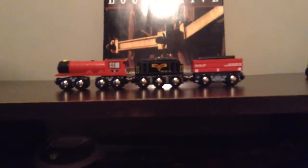Well, of course, this is a wood train, so they can't put too much detail in it. You have the nice magnets that hold the coal car and the engine together, and this car, if you choose to pull it together. Now, let's start with the engine. I'm going to set this part aside.